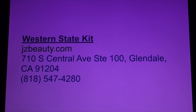Here's the address for Western State Kit Company, jzbeauty.com. That's the website. 710 South Central Avenue, Suite 100, Glendale, California, 91204. Their phone number is 818-547-4280.